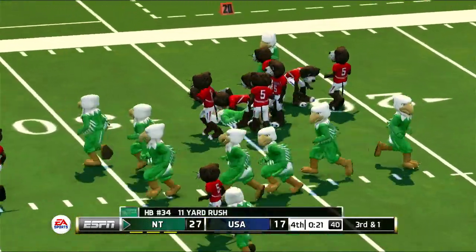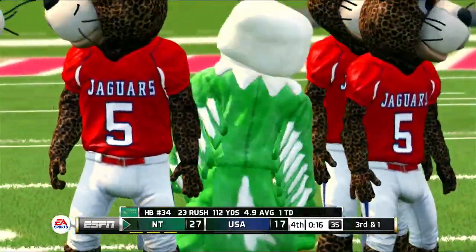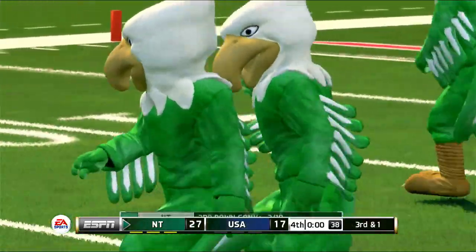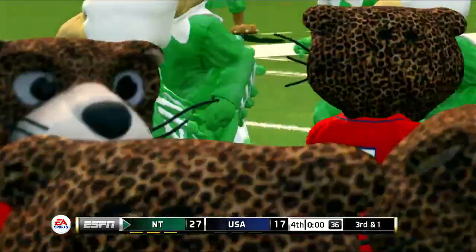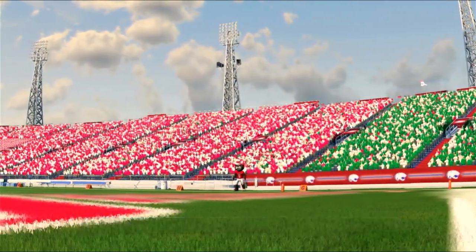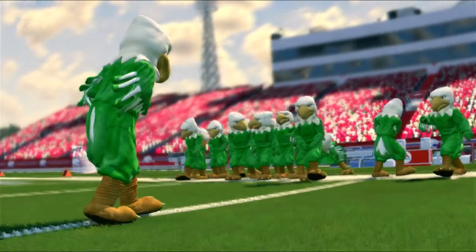Gets out to around the 25. That's a gain of 12 on the play. Third down. That's going to do it for this one. Our final score, 27-17, Mean Green.